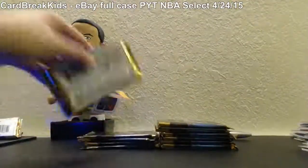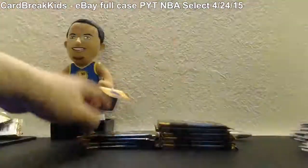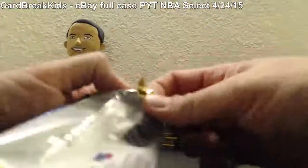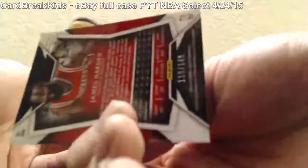All right. Good luck, last box, guys. Here we go. Kareem Abdul-Jabbar, Reggie Jackson. Prism, Chandler Parsons, C-Webb. No Ben today. Strange. I usually see Ben on here. We got red. 149. James Harden. 110 out of 149. James Harden.